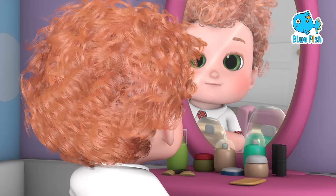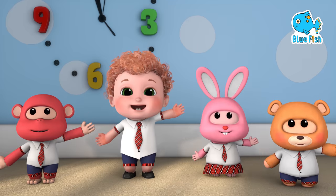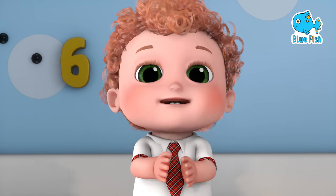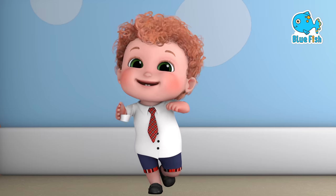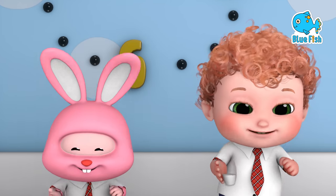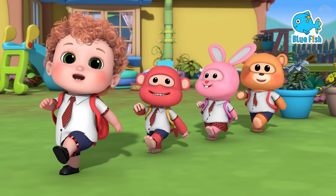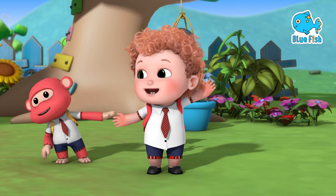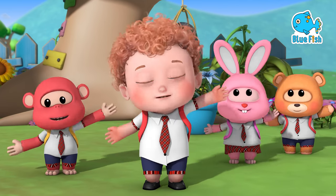This is the way we dress ourselves. Dress ourselves, dress ourselves. This is the way we dress ourselves. Early in the morning. This is the way we drink our milk. Drink our milk, drink our milk. This is the way we drink our milk. Early in the morning. This is the way we march to school. March to school, march to school. This is the way we march to school. Early in the morning.